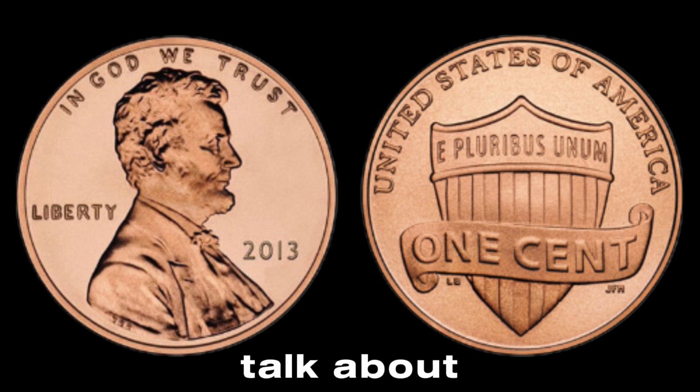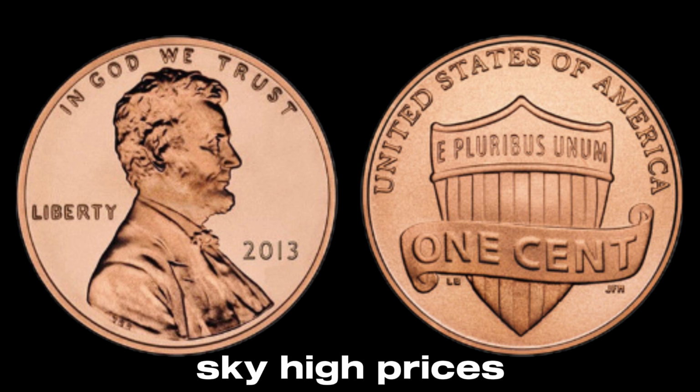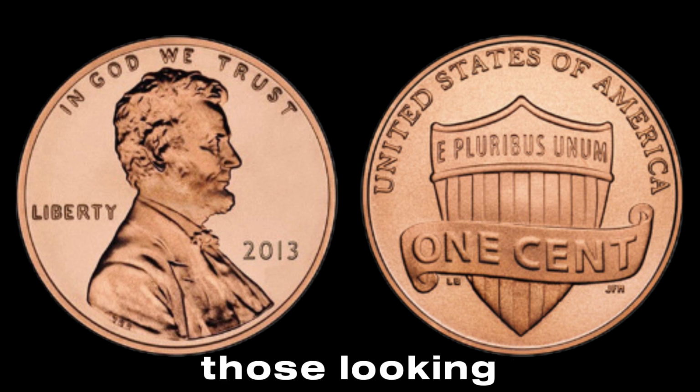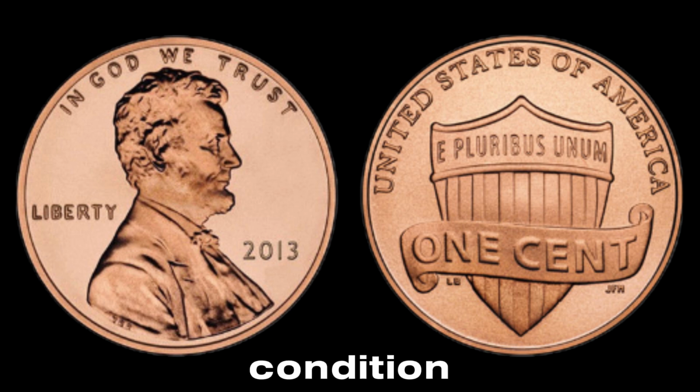Now, let's talk about why these errors, and in fact, any 2013 penny in perfect mint condition, can fetch sky-high prices. Collectors of rare coins, especially those looking for pennies with historical or production errors, have made this specific year a sought-after gem. As you can see on the chart, a perfect condition 2013 penny with minimal wear and tear can sell for a few $100s. But when you add a rare error or a unique minting flaw, that's when the magic happens.